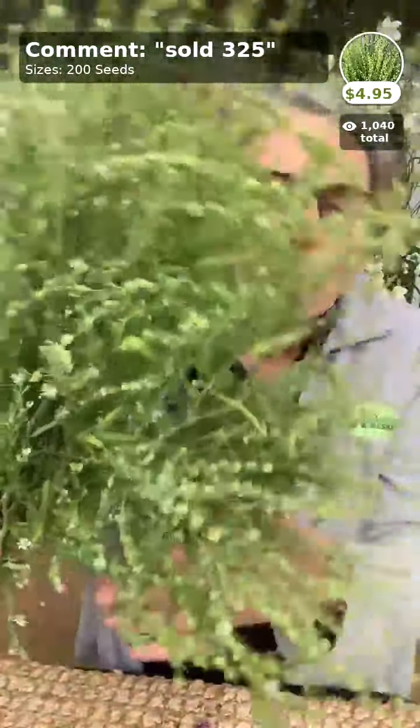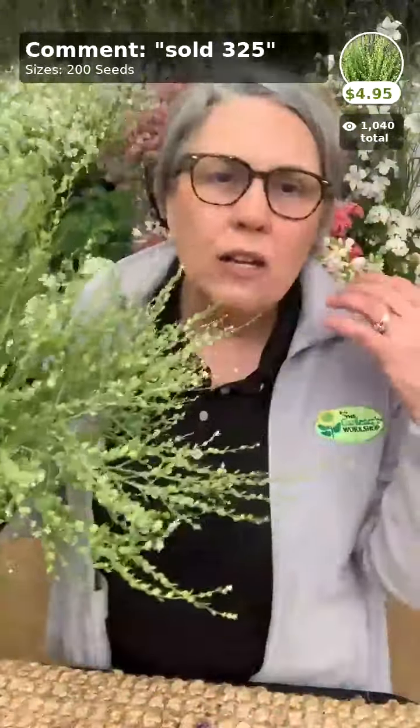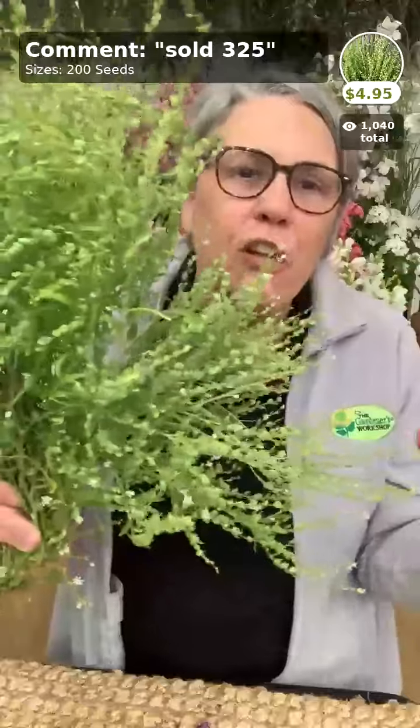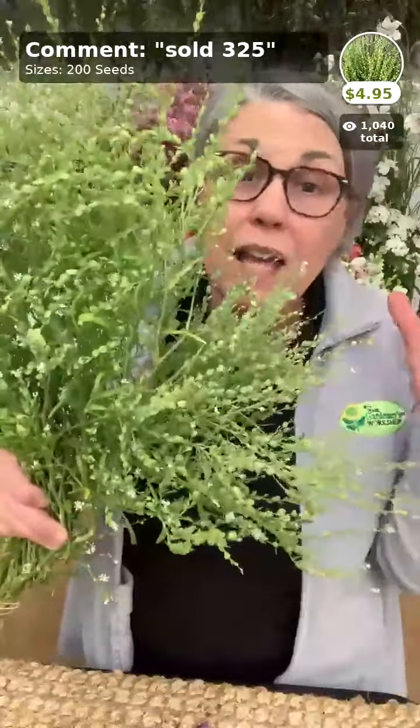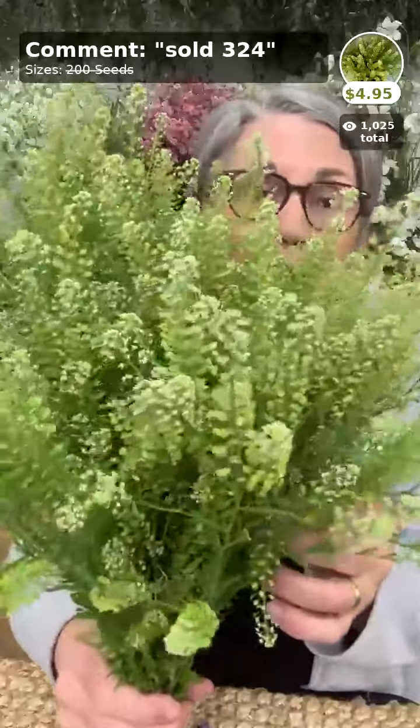So this will actually be hung to dry. And this is a great lime green foliage filler. And that's Persian crest. And this too was fall planted by transplants. And look, here's a new one. You want to get on this wait list if you want to get in on this. This is green dragon crest.